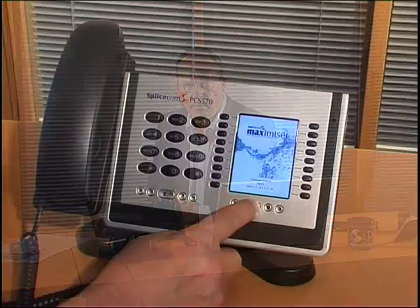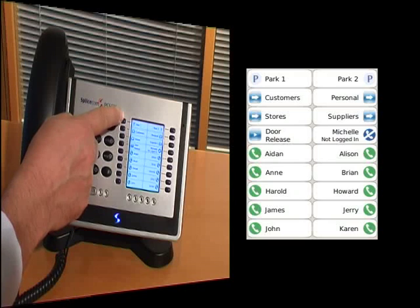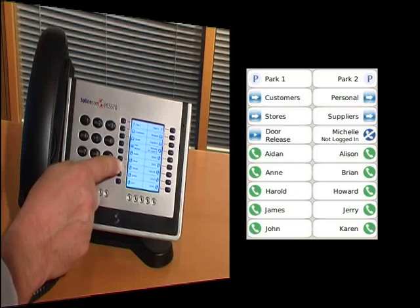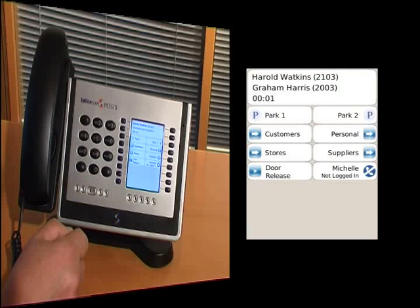The heart of the new PCS series of phones is the favourites display. We use this in two ways. Firstly, it gives us a status or presence indicator as to what the user is doing. And secondly, it's a speed dial that quickens access to contacting them. Let's look at how these work. On here, I can see park slots. I can see speed dials, giving me simple, single-touch access to ringing phone numbers.